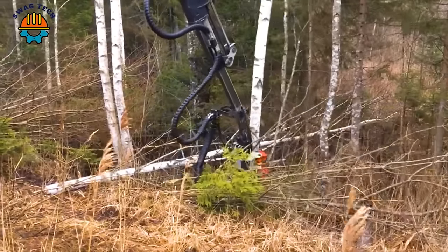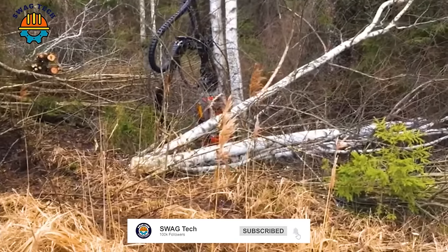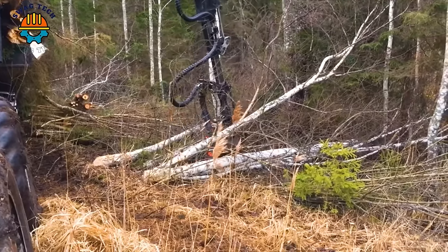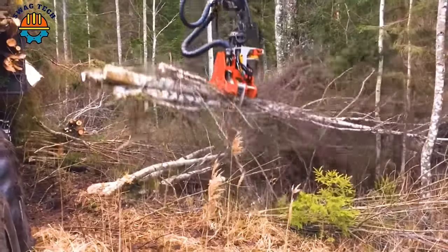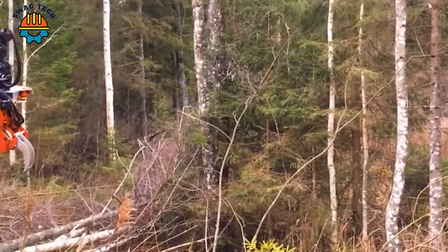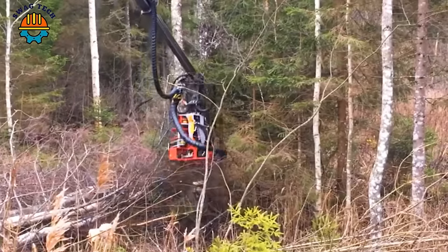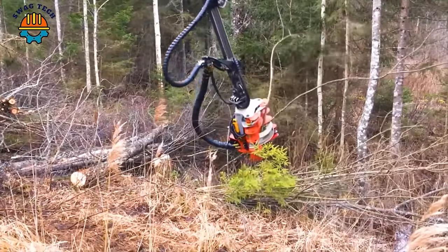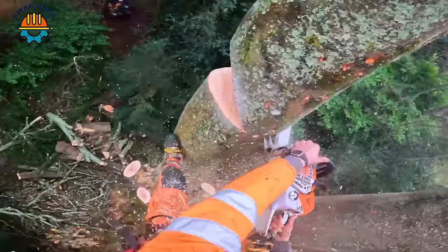Amid the forests of Latvia, the innovatively designed Nisula 285 perfectly combines power and precision, dissecting towering trees with ease. A tall oak tree was felled in less than 10 minutes by a modern chainsaw.